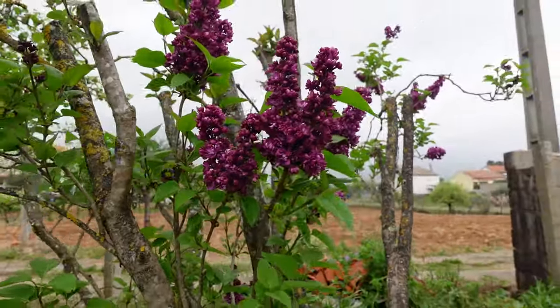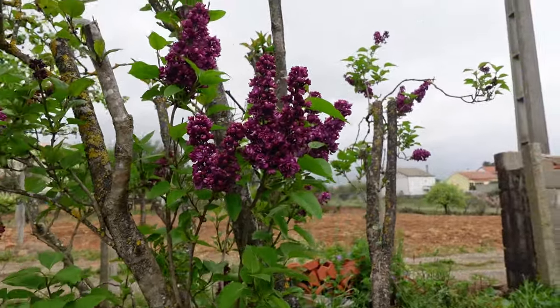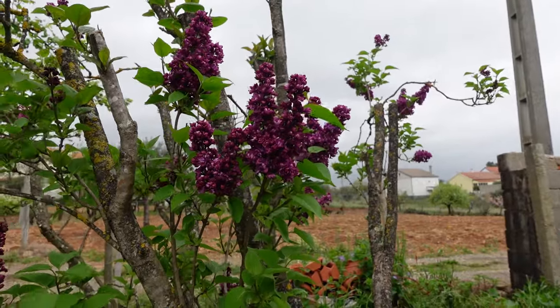Lilac, what I chopped down earlier in the year. Sorry, it was the end of last year.